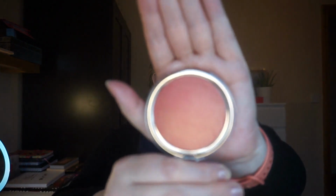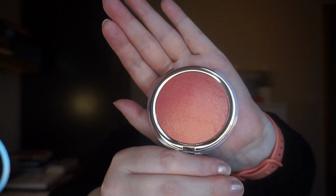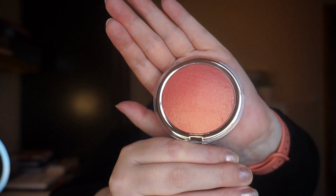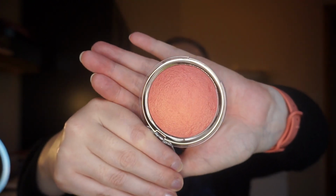There's no glitter in it, which is great. It's just pure glowiness. And what I have said, I use a blush brush with it. Beautiful peach gold colour, very pretty on the skin, and no need for highlight. And again, I love it as a summer shade. I definitely leaned hard into summer shades last year. I was just mad about the peach glowy blushes. I just wanted them all.